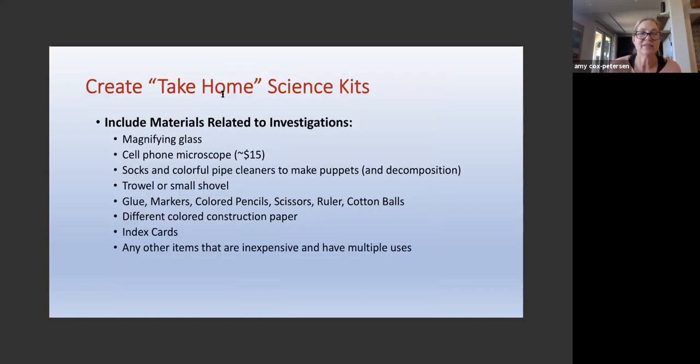And then finally, the take-home science kits. These are just some ideas that I gave you today. But if you wanted to do these things and have a take-home science kit, I think it would really be important, depending on the amount of time your kids are going to be learning remotely from home. So these are some things that I pulled out.